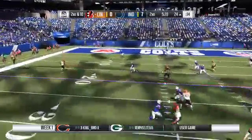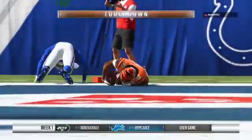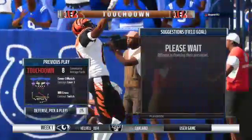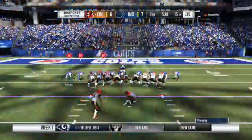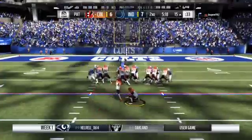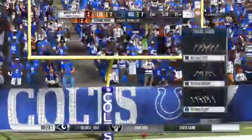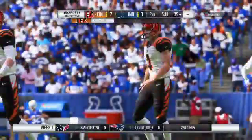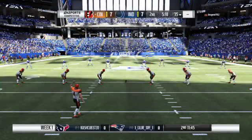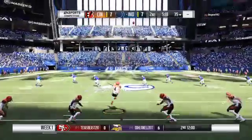Second down, Cousins. To the left side and complete for Amari Cooper. And they will take it on in for a Bengals touchdown. Amari Cooper, a 24-yard touchdown. And the Bengals are an extra point away from tying up this football game. Vinatieri able to tack on the PAT, and we are tied at 7. So we're right back where we started, all even as the kick's away.